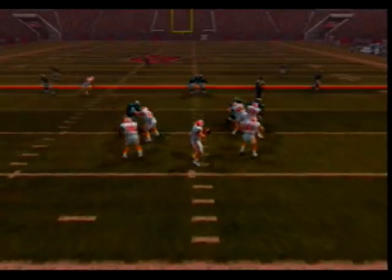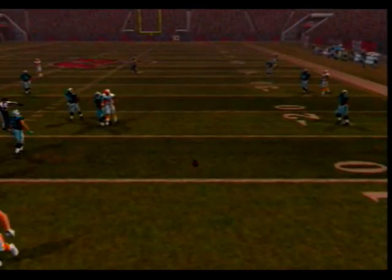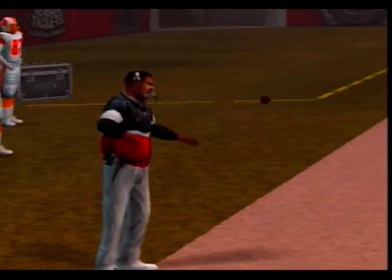Drops back. Gets rid of it. Incomplete as the defender knocks it away. Harris was his intended target. Seymour was there on the coverage.